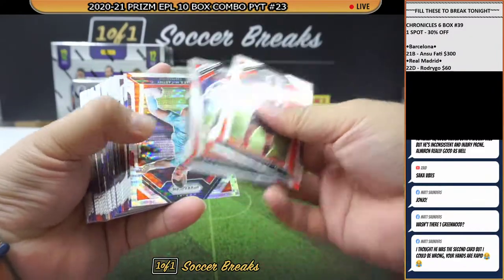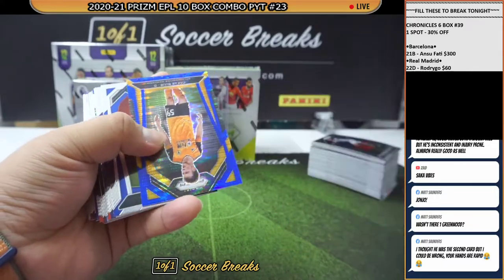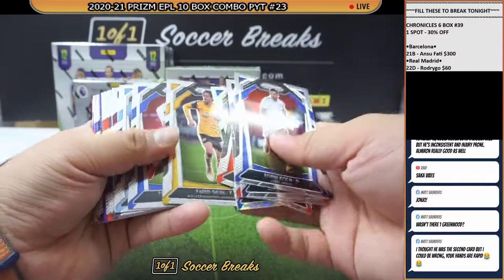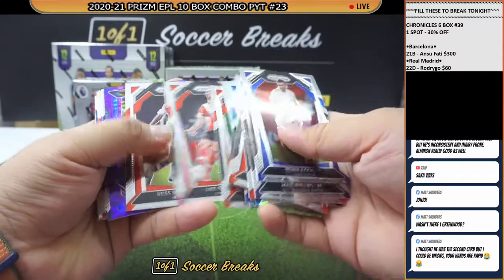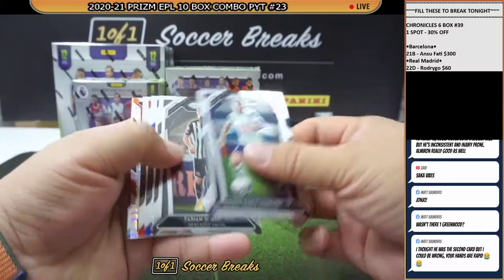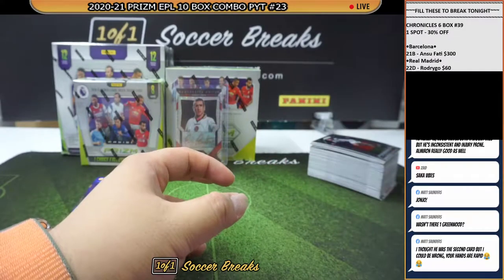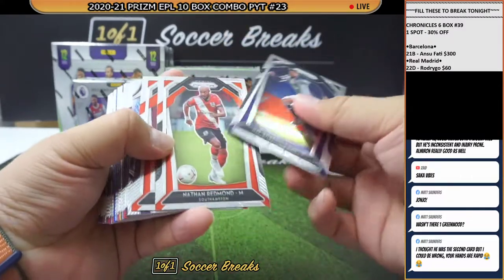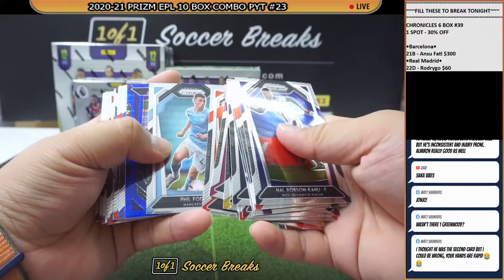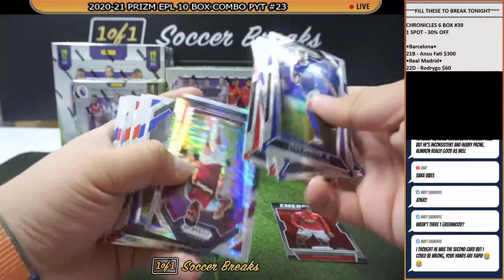Box 2 of Breakaway, Alex McCarthy. How about an Oscar Burr Blue, number 2/195 for Wolverhampton Wanderers. Aaron Connolly. Purple, Yves Bissouma, Brighton, number 2/99. Jordan Henderson. Mason Greenwood. We got a blue Romain Sawyers for West Brom. Ryan Fredericks.